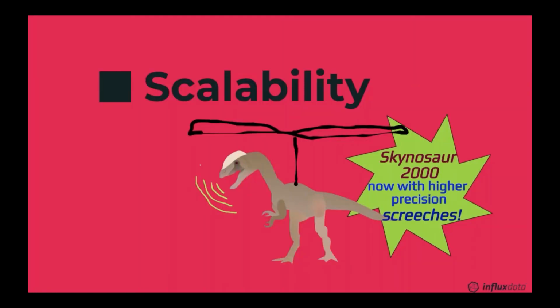So first, let's talk about scalability. Here's Skynosaur. It's a drone that I've clearly made. It should be real. But scalability is not something we always understand. It's one of those magical words that we hear often and is used correctly, let's say, 50-50. Sometimes people just say it, maybe they'll get more VC money. Or maybe they mean it. Maybe they know what scale means, but out of context, it's really hard to understand.